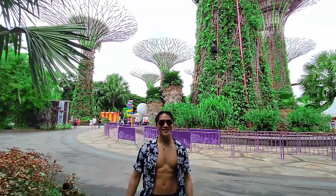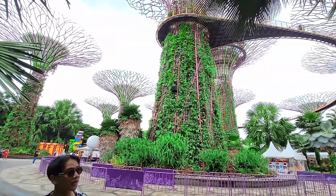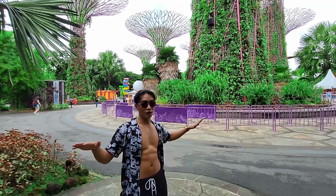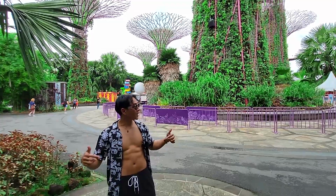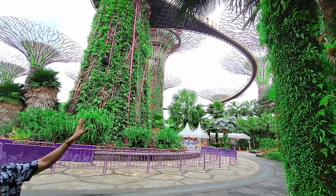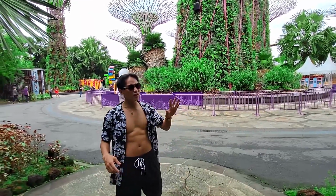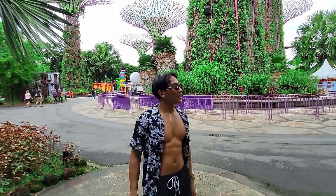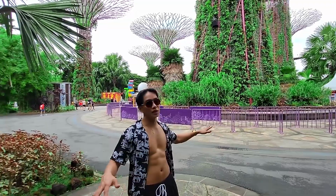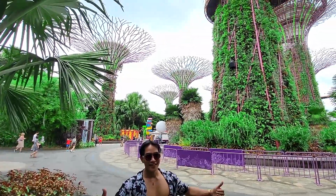Hey guys! So currently I'm inside the Gardens by the Bay and this is the Supertrees. So this side, guys, is free. You can get in here for free. But if you want to go to the Supertree Skyway, you should get a ticket, and I think that's $10 to $14, so it depends. But this platform is already free, and then you can go around here, so it's already fine. That was legitness. Let's go.